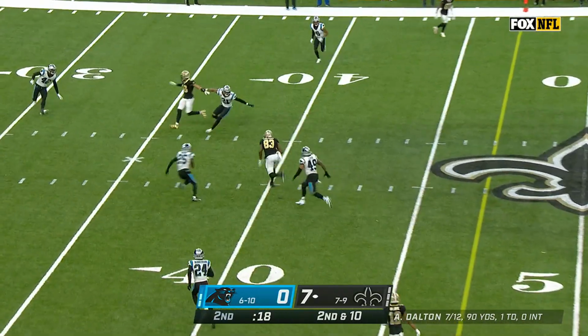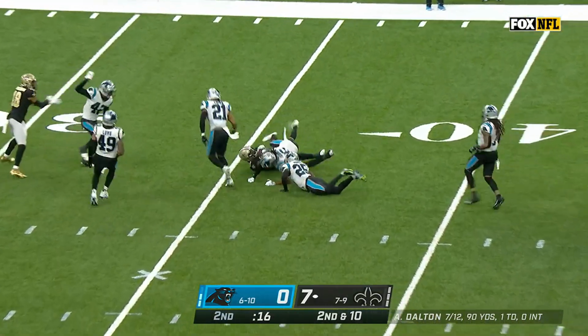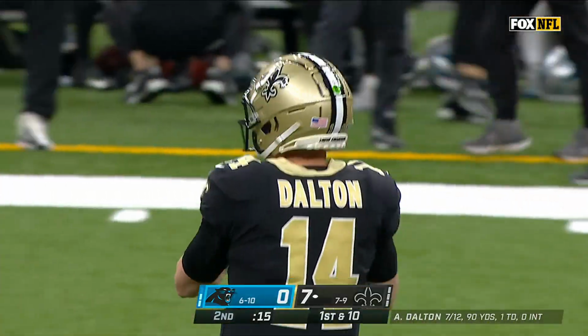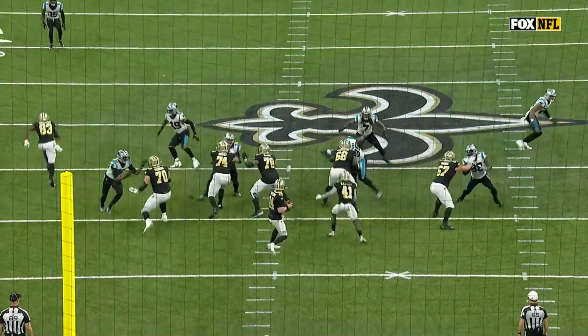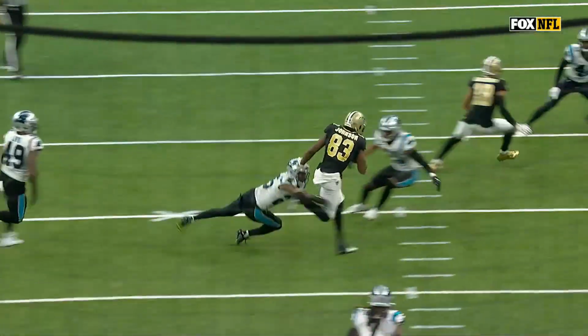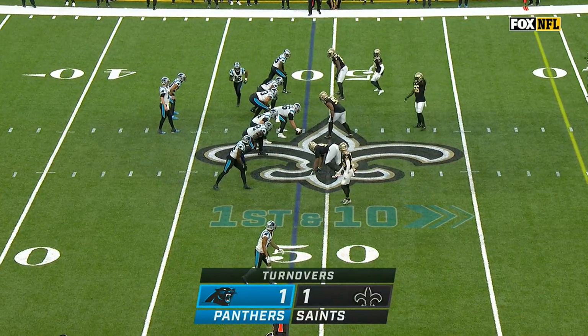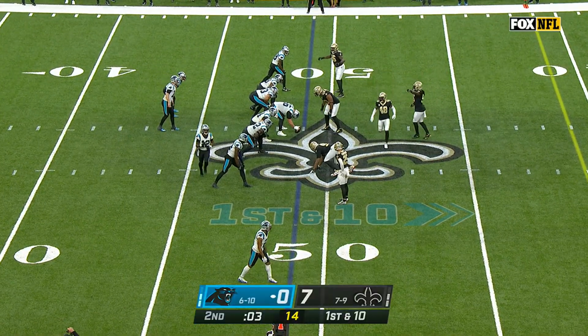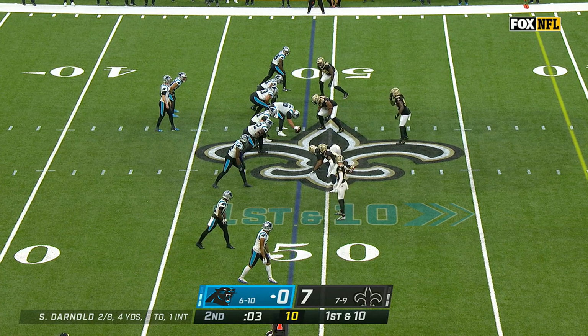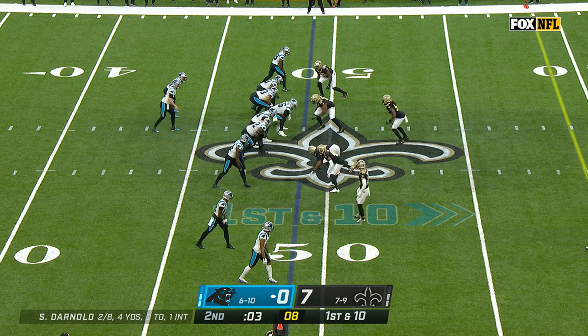Second down, Andy Dalton right down the middle. Juwan Johnson to the 36-yard line, and the Saints with 3 timeouts. How good's Juwan Johnson? Yeah, this year? That's really well done. He got on top of Luvu. Carolina with 3 seconds will get the ball out of halftime as well.